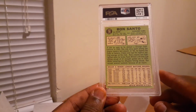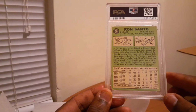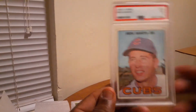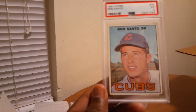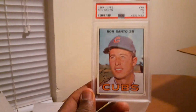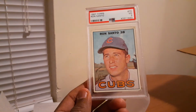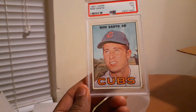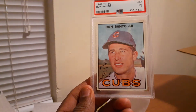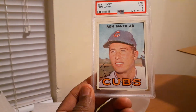Next card we have is another vintage card. It's 1967 of Ron Santo, the Chicago Cubs Hall of Famer. And this one came back as a PSA 3. Still, nonetheless, it's a pretty card. The edges are pretty worn, pretty bad. But hey, it's a Hall of Famer. And as the saying goes, buy the card and not the grade.